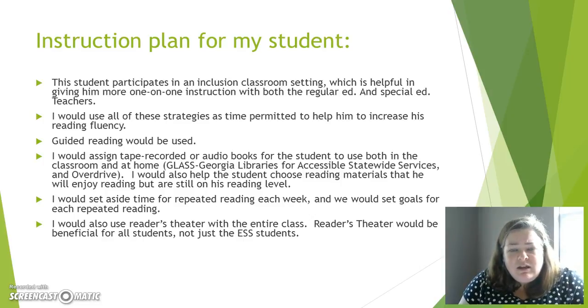Also, many of the Georgia libraries provide services like Overdrive, which is what is used at the library that I work at. And Overdrive has thousands of audiobooks that are available for free download with a library card. So I would implement those books at home to help the student to be able to hear the reading and then be able to practice the reading as well along with the books.